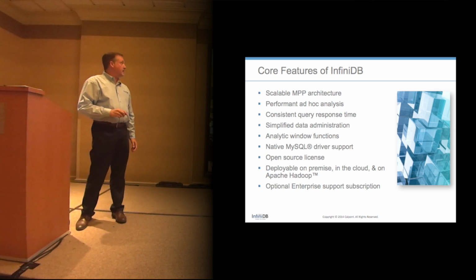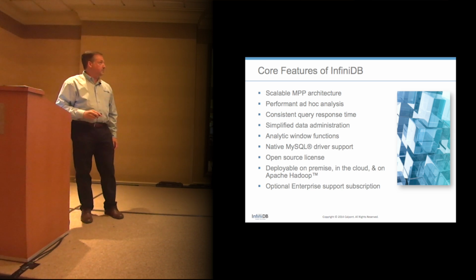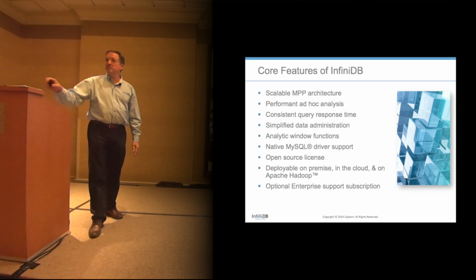I think this is my last slide, but this is just a summary of the notes: scalable, consistent, simple to use, open source. Any questions? Good so far?